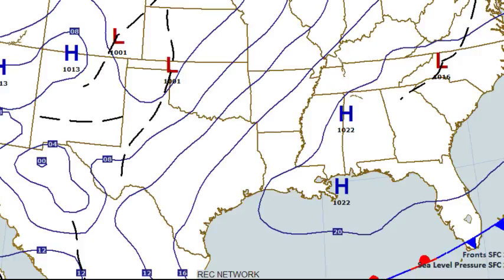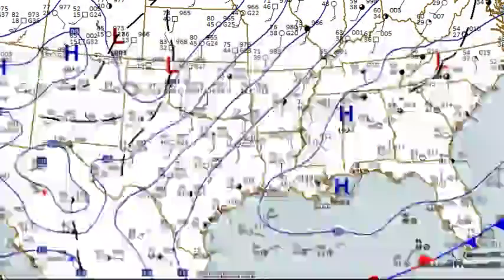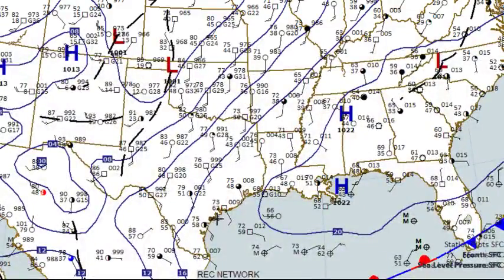Let's put up the plots, and we can see that the dew points are still only in the 50s there in South Texas. We have to go all the way down to Brownsville and Port Aransas to get to the 60s. But tonight is when things will be changing.